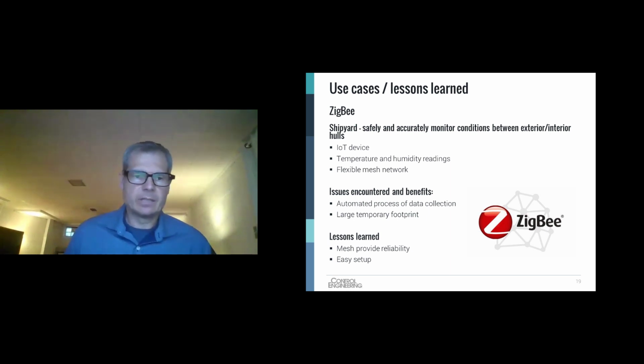What did we learn? In this case, the solution was great because the mesh network provided a very reliable network to connect all these devices. We could drop many devices in the ship and have them reliably communicate with each other. And it was very easy to set up.